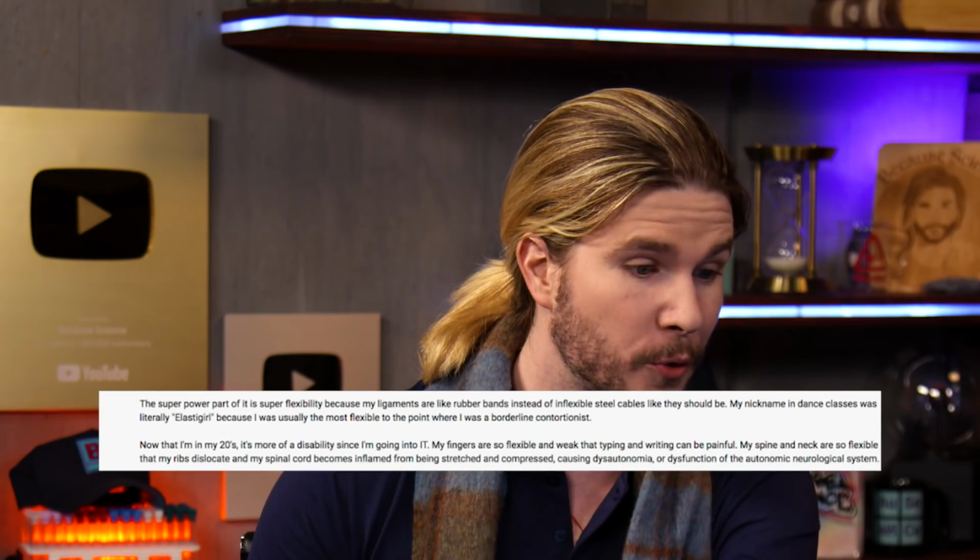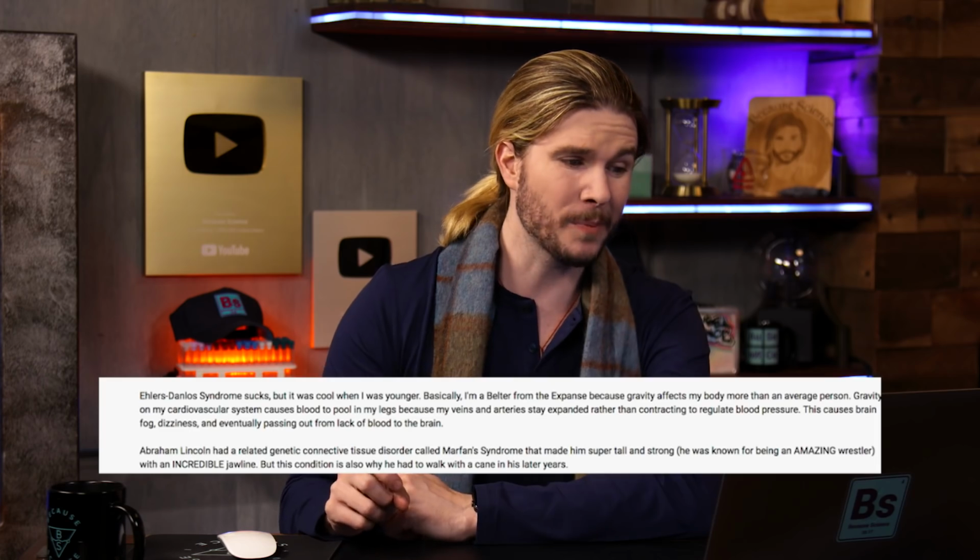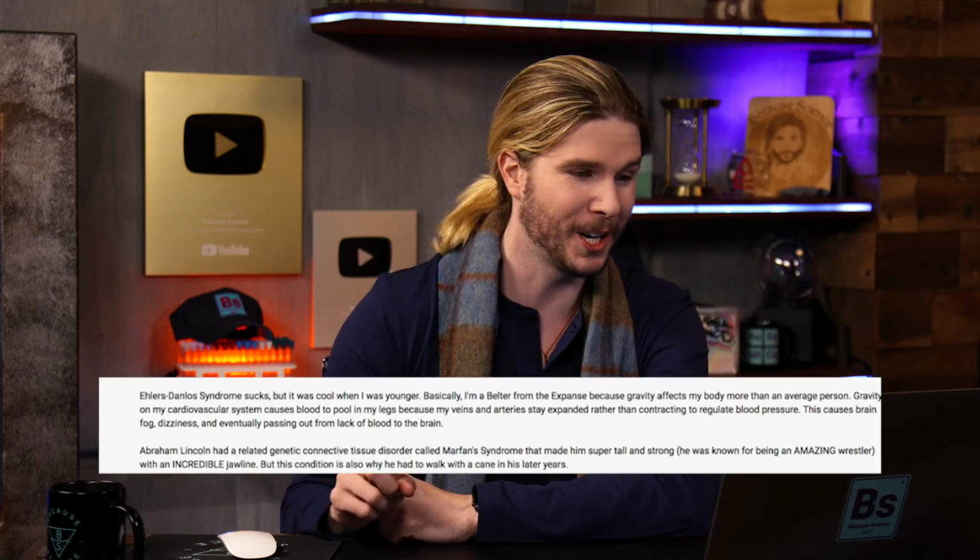My nickname in dance classes was literally Elastigirl because I was usually the most flexible to the point where I was borderline contortionist. Now that I'm in my 20s, it's more of a disability since I'm going into IT. My fingers are so flexible and weak that typing can be painful. My spine and my neck are so flexible that my ribs dislocate and my spinal cord becomes inflamed from being stretched and compressed. Whew, this syndrome sucks. But it was cool when I was younger.